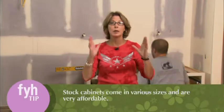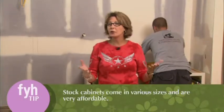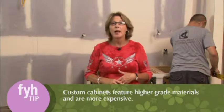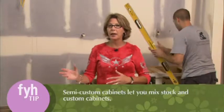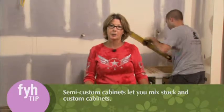Now, basically, there are 3 different types of cabinets that you can work with. There's what we call stock cabinets, and those are cabinets that come in a certain size. They have 30-inch, 24-inch, and they're usually the most affordable, but they do limit you somewhat on what you can work with because you have to make certain adjustments. And then you also have your semi-custom cabinets. That's where you mix a little bit of custom cabinets with stock cabinets. And then, of course, you've got your pure out-and-out custom cabinetry.